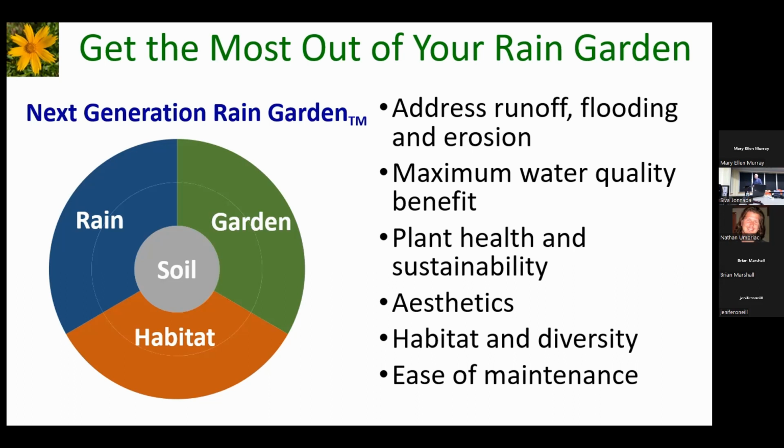So there's really a couple things that can make your rain garden better. A lot of rain gardens have been put in around the country and in New Jersey as demonstrations. And I've been much more of an advocate of let's put in rain gardens where we really can make a difference, and it really will help with the situation.